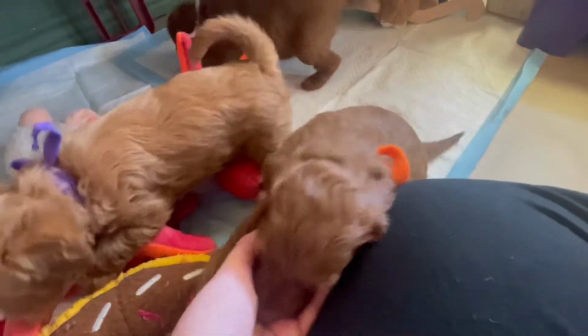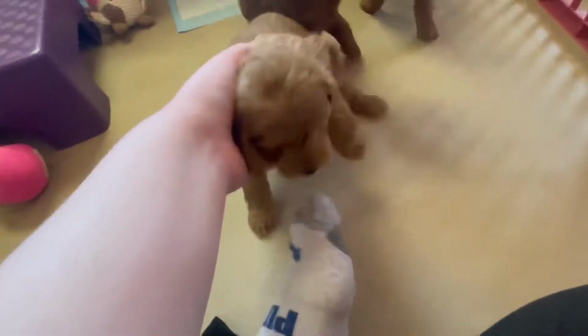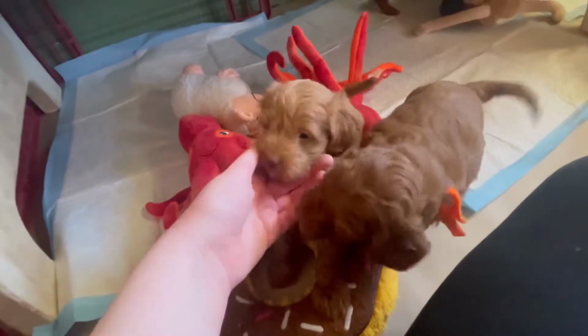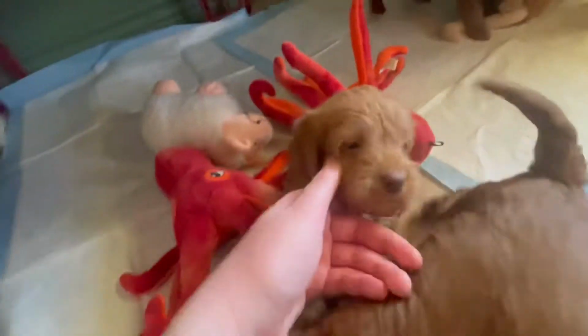But this is a litter of six. We have three boys, three girls, and they're just so incredibly beautiful. It's hard to tell who's prettier than the other, because they all have their own special little something that makes them absolutely phenomenal.